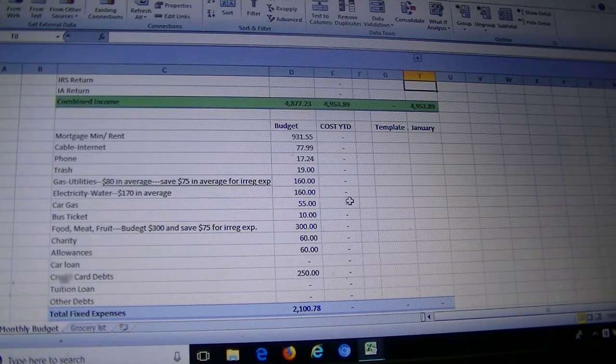So that's what our budget is. For the first month, we can include the same estimates in January, but as we pay them, some of them might change, like the utilities. So the mortgage is $931.55. In fact, before we put the mortgage in, let's put our monthly expenses in so that you see how much our basic expenses are. He thinks the internet is going to be $70, and Hulu, he's trying to apply for Hulu $8. So he gave me $77.99 to work with.